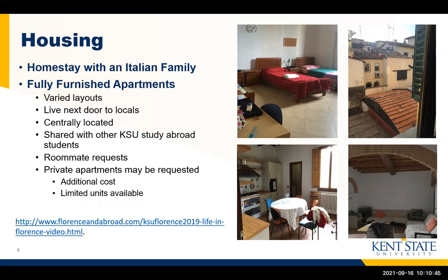Most of our apartments can really range anywhere from 2 students in an apartment all the way up to 8 students in an apartment. But I would say more realistically, it's typically 4 to 6 students. And typically there is a shared bedroom, so you'd be sharing a bedroom with one other student. If you wanted a completely private apartment, so living just totally by yourself, you are able to request that. These are just limited and they may come at an additional cost. So it's important to reach out and let us know that in advance.